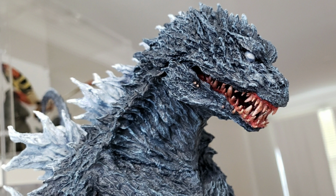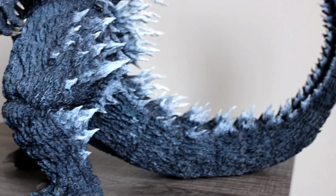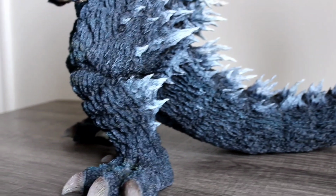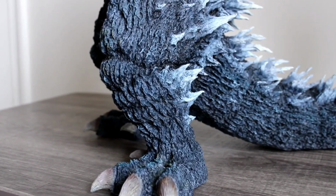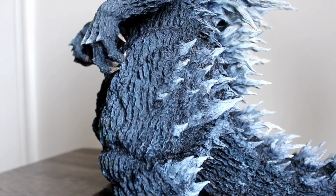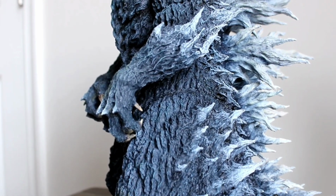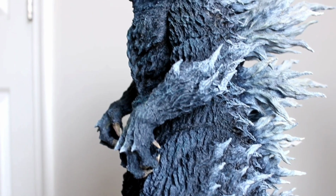This is the kit that I knew I couldn't pass up on. This is the one that I knew I couldn't invest in and just not do justice with very sloppy or mediocre paintwork. So I owe everything to this one. This is the Tease Facto Godzilla Evolution 2.